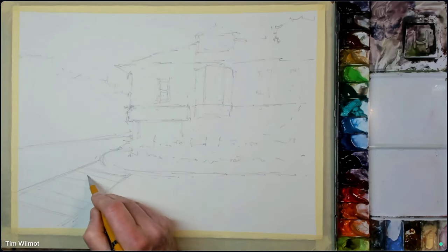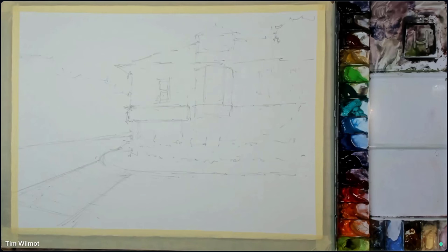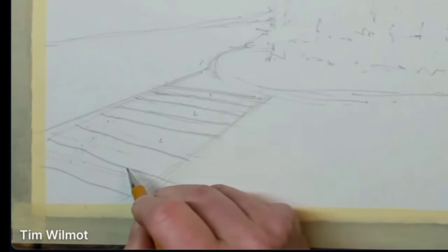Actually, they need to be a little bit more horizontal. I knew I'd have to use this at some stage. Get this right. They are actually pretty much horizontal. Yeah, they might angle down a little bit more. It's quite an important element of the scene, so let's get this right. That's better. So dark, light, dark, light, dark, light, dark, light. Okay, light, light, light, light.